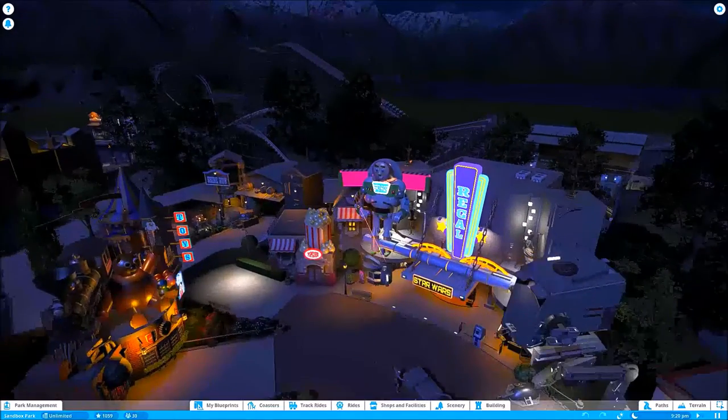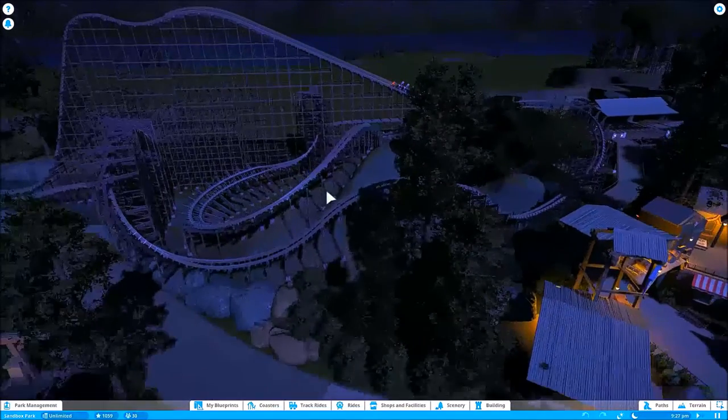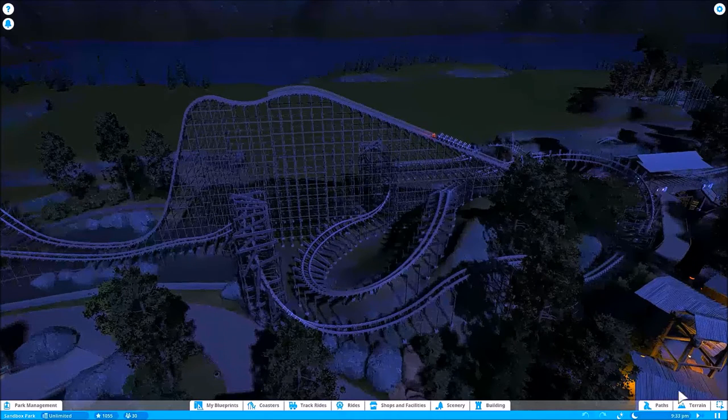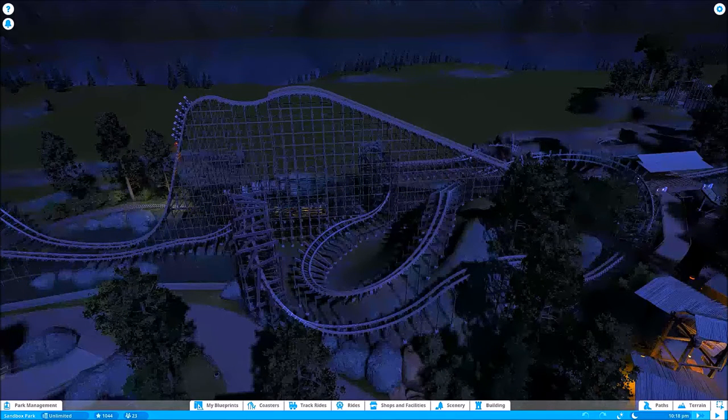And what's something else I haven't shown you all here? Oh yeah, let me just see if we can get a couple good cinematic shots of, let's speed this up, the lift hill here. See if we can get some cinematic shots of Shine Run here. Oops, I kind of went a little too far, didn't I?